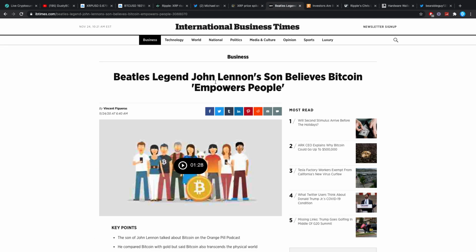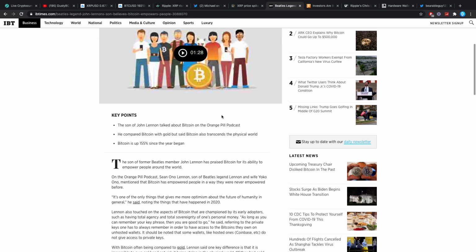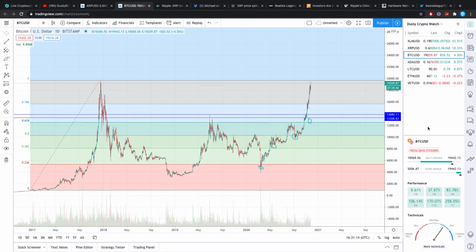Beatles legend John Lennon's son believes Bitcoin empowers people. The son of John Lennon talked about Bitcoin on the Orange Pill podcast. He compared Bitcoin with gold, but said Bitcoin also transcends the physical world. Bitcoin is up 155% since the year began, and that's also to be seen at the bottom here.